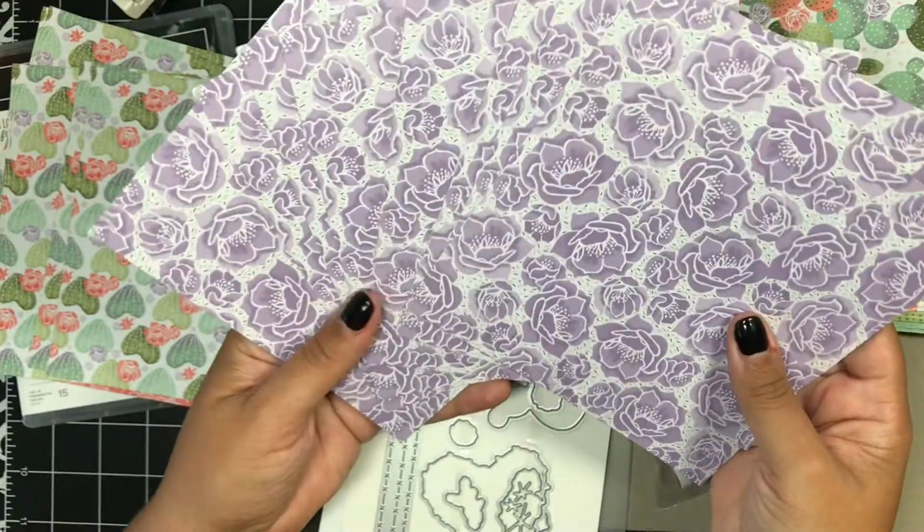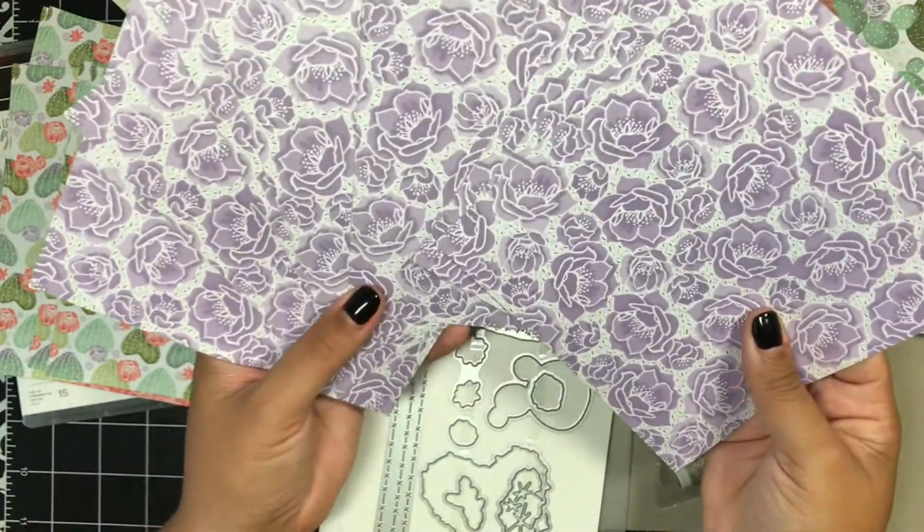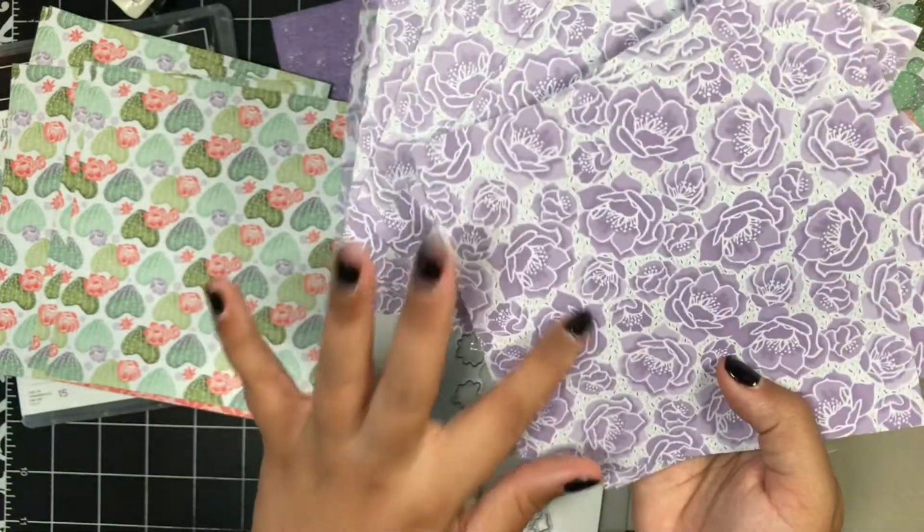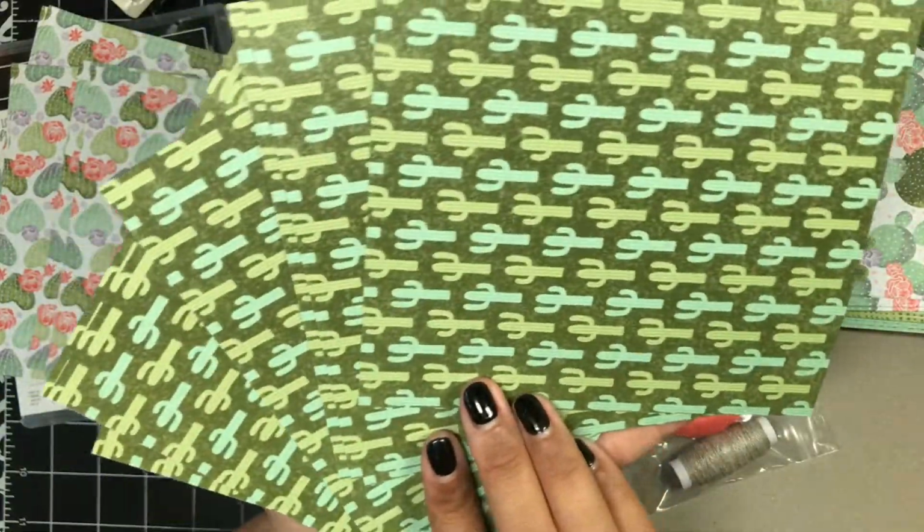Okay, let's see. Okay, here's this one. Oh my gosh, my mom would love this. I should make her a set of cards with this. Purple is her favorite color. I should make her some note cards or something with that. She would love that. And then here's the back.